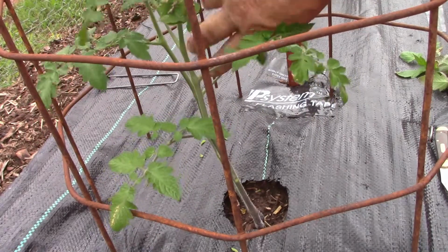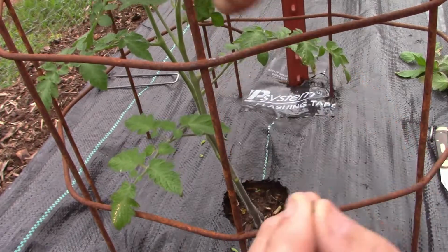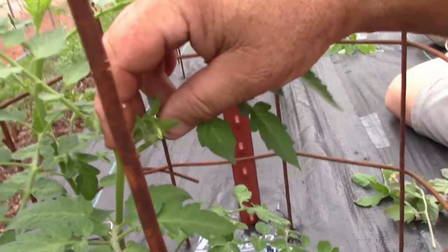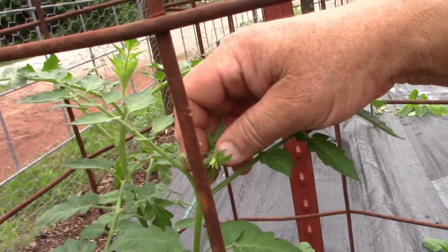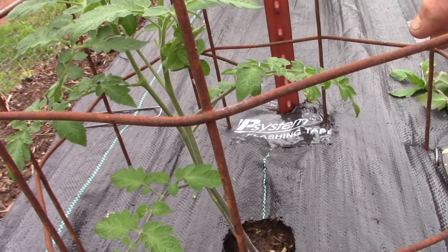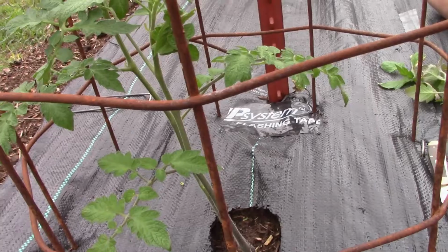Tree looks good, plant looks good. Any dead stuff that don't look good, I just take it out of there, get rid of it. As you look right here, here's some new blooms kicking in right there. There's a few of them. Alright, looks good. When I get over to my peppers, I'll turn the camera back on.